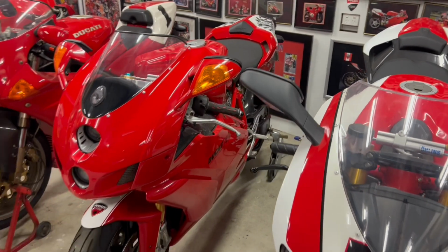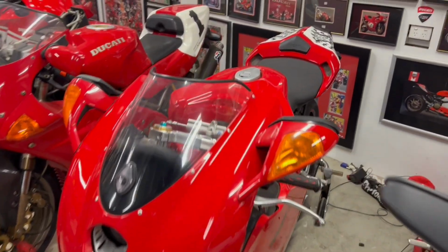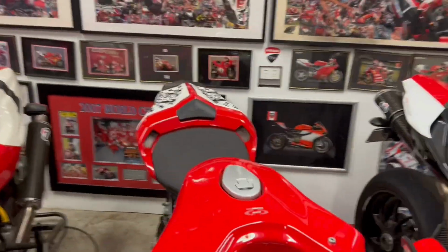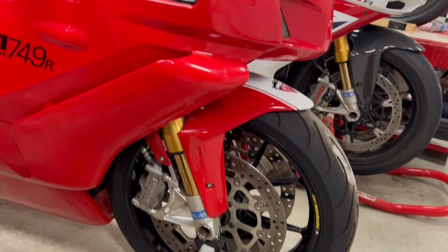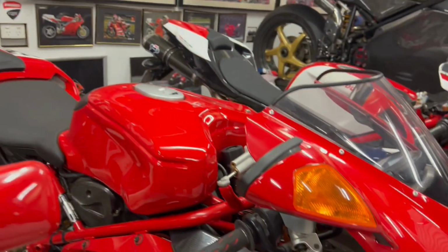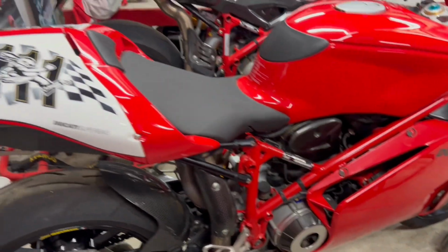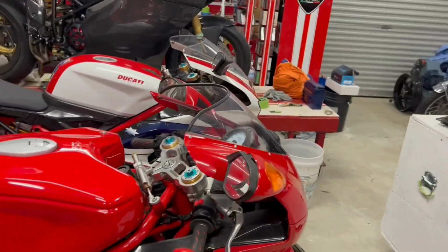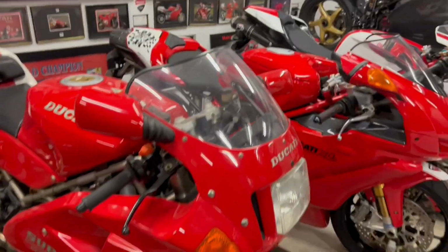Here we have a 749R. Again, another sought after bike. The 749R is the one with all the carbon on it, and the Öhlins forks, radial calipers, Marchesini wheels. This one has some aftermarket parts, as you can see. Really cool dry clutch unit, or showing the dry clutch, I should say. Very neat. And you can't have a collection of Ducatis without having some classics in here.